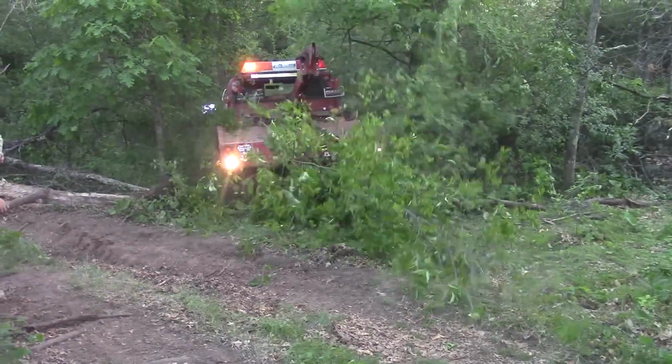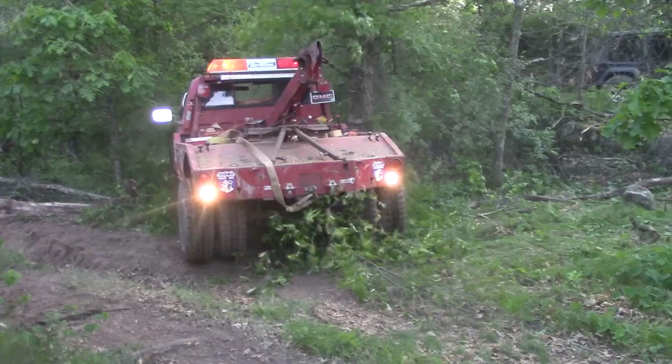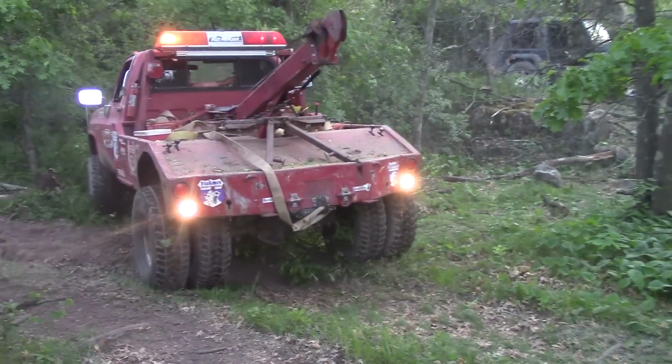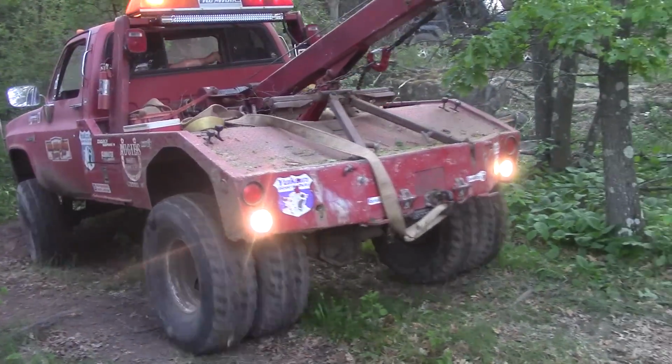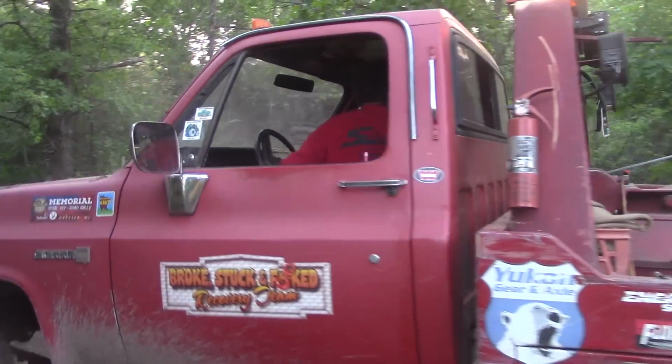Now, before any of you get angry with me about going off the trail and destroying vegetation, let me remind you that this is private property and we are allowed to take out small trees and brush when necessary.